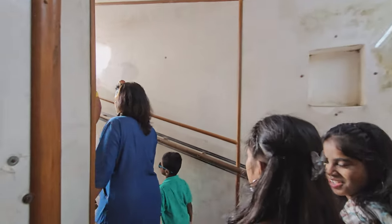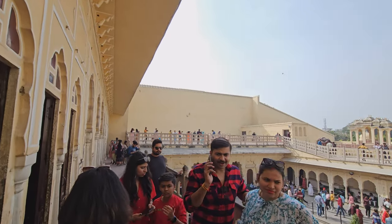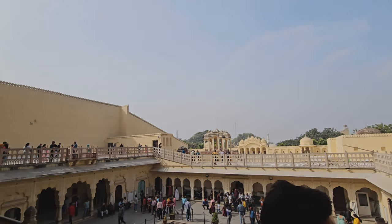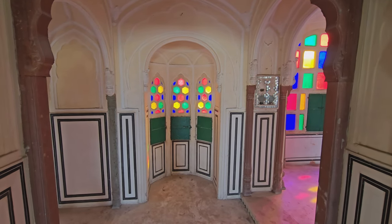The most striking feature of the Hawa Mahal is its five-story exterior, which resembles a honeycomb. The facade is adorned with 953 small windows, each intricately latticed and topped with miniature domes and finials. The latticed work not only adds to the beauty of the facade, but also serves a functional purpose.